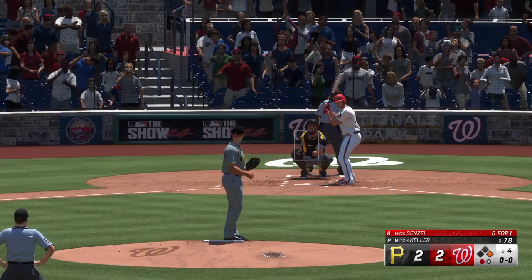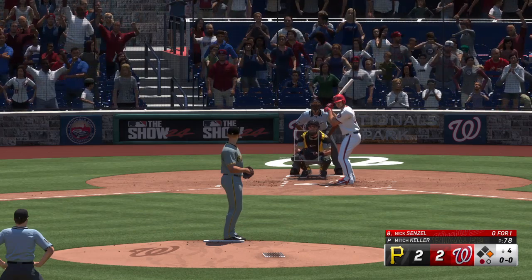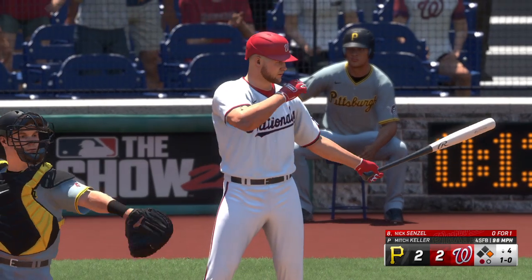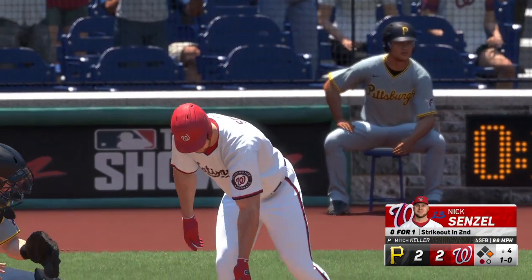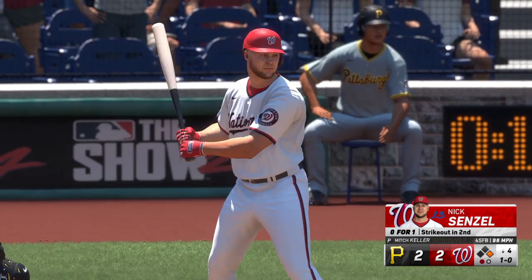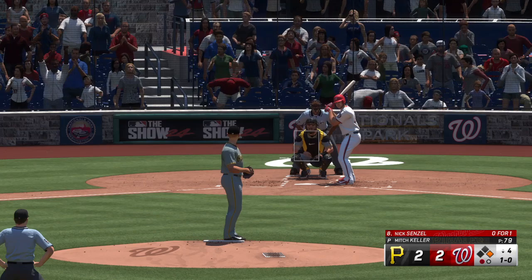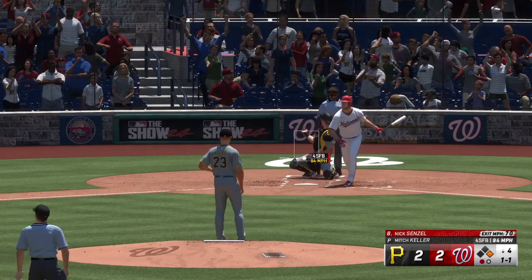Nick Senzel digging in for the Nationals. Struck out swinging his first time. Oh, he doesn't get the call. And that's ball one. If you're a base runner, you've got to stay dialed in here. Look for anything in the dirt. Try your best to get into scoring position. The pitch. And that one fouled off.